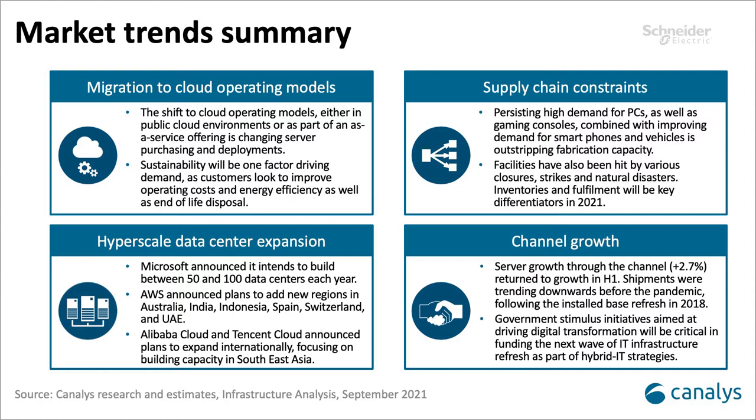One of the other things that came into this and saw a massive infrastructure boom, even where we saw a decline in some infrastructure business on the SMB side of things, was the hyperscale expansion of data centers. We know that some of the key cloud service providers are investing massively in what would be considered edge data centers, but for them they are very large edge data centers. So we're seeing a huge amount of infrastructure being poured into those spaces as well. And we're also seeing Asian providers like Alibaba Cloud and Tencent move into the European environment, announcing plans to expand internationally as well as build capacity in Southeast Asia. We've also seen Microsoft and AWS announce huge amounts of data center build as well. So we know there's a lot of business going there.